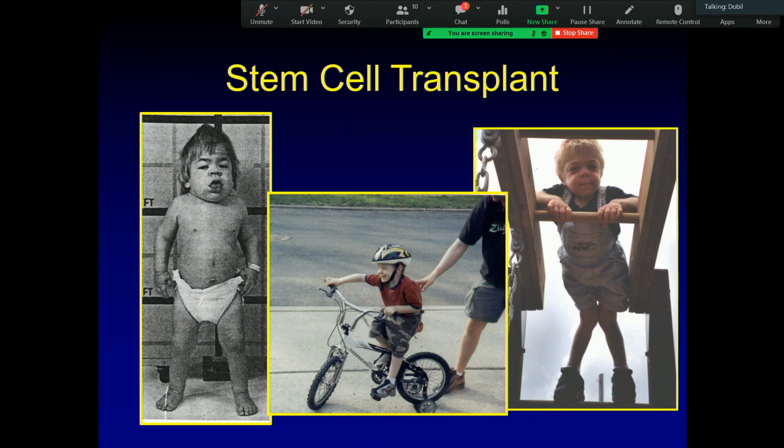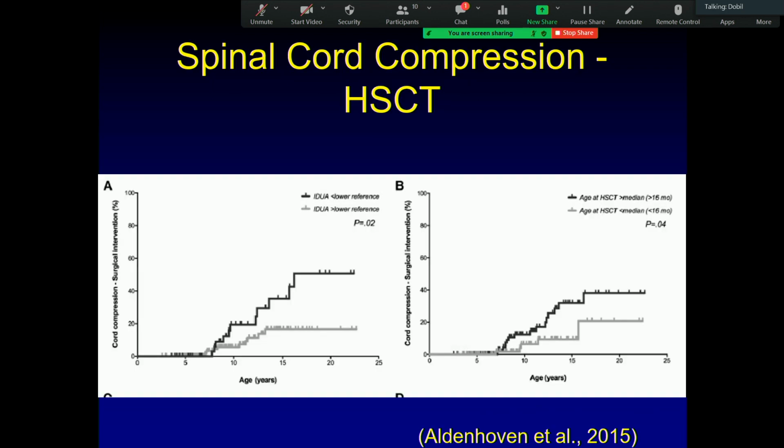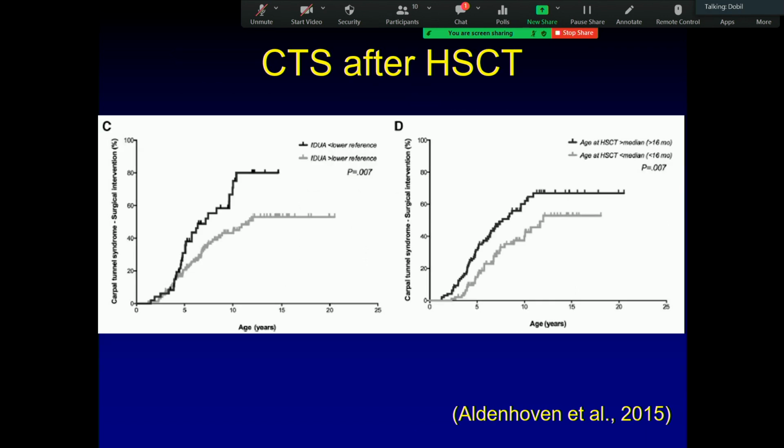But you take a kid, and this is Dr. Munzer's photo, but you take a kid like this and you can turn them into one like you see on the right here where they're climbing and playing. And so again, I've already shown this. Hip dysplasia tends to get worse despite having bone marrow transplant. There is a certain incidence of spinal cord compression, but you have less of it if you have an early transplant and you have higher enzyme levels. And then carpal tunnel syndrome is less in early and more enzyme.